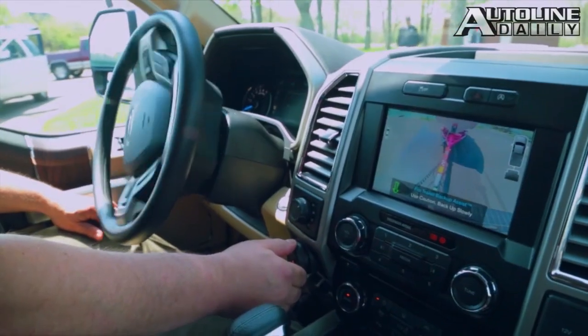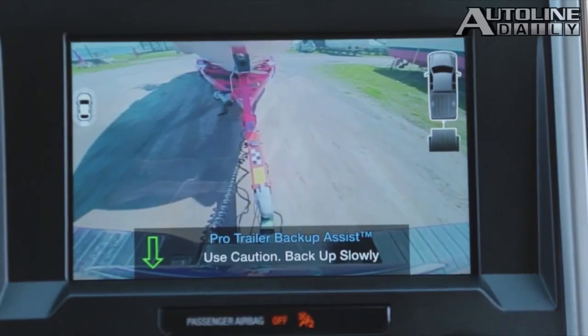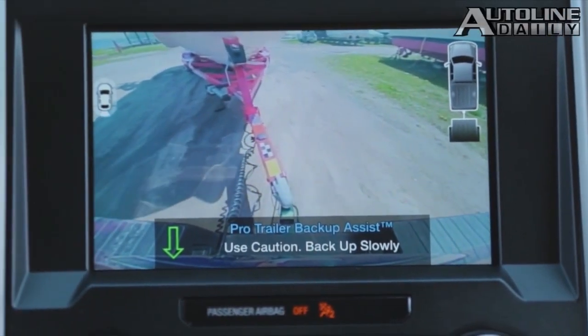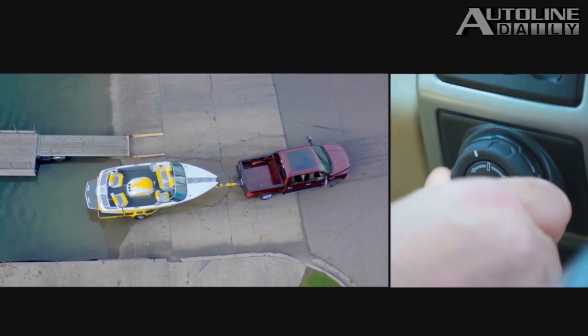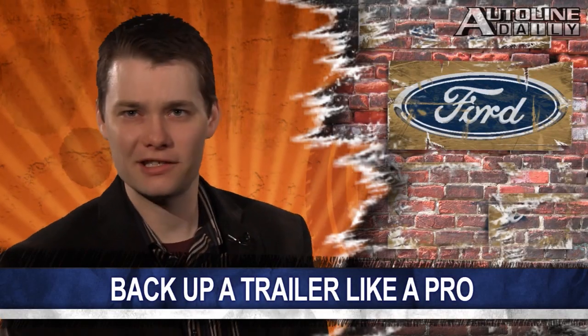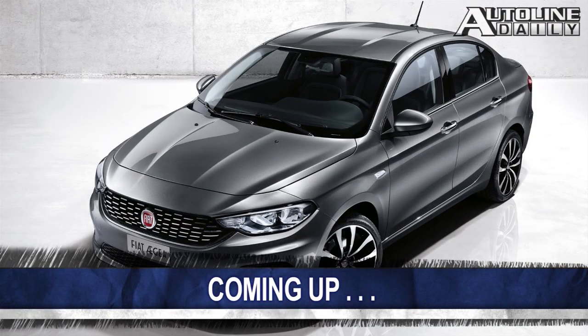The driver turns a knob instead of using the steering wheel to turn the trailer the direction they want it to go while using the backup camera. The truck automatically steers itself and limits the speed if necessary. It's a neat feature, but is this something you would be interested in? We'll be back with more right after this.